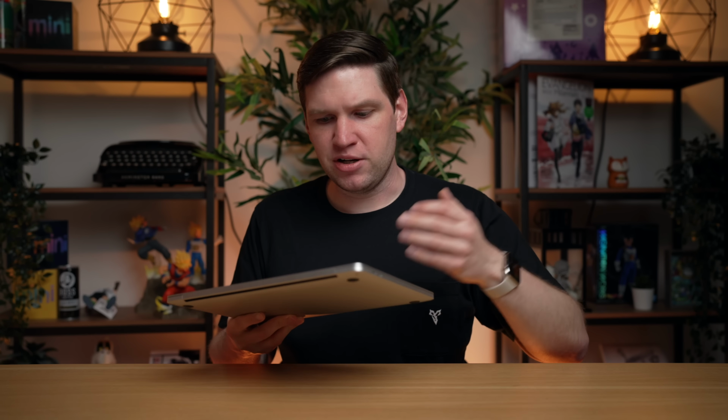The MacBook Air weighs a little bit lighter, it's 2.8 pounds. This M1 MacBook Pro is 3 pounds, so really not too much to differentiate it there.